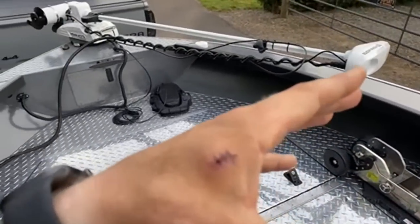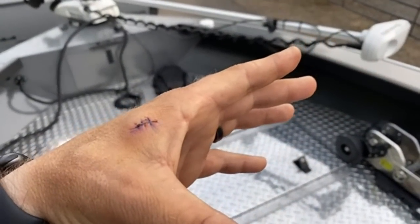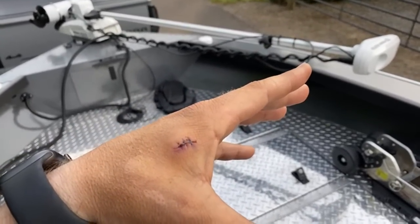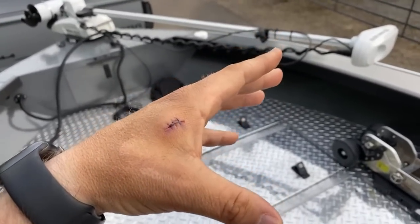Oh, look at that, guys. See my gnarly cut? I stabbed myself and I had to get stitches working on my truck. Just freaking stabbed myself like an inch. It hurt really bad.